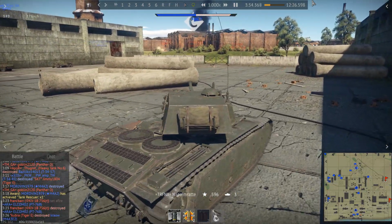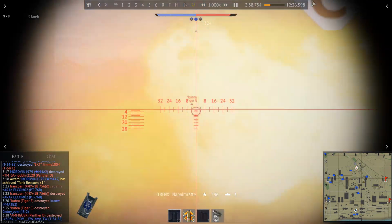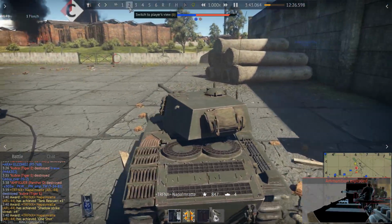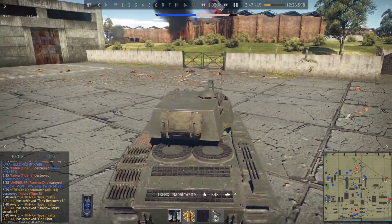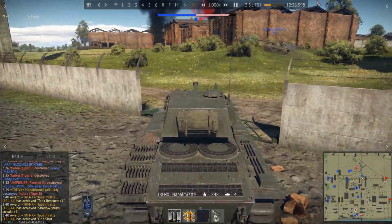Same goes for the IS-1. And a Panther, on a very good day he will go through, but mostly he will not go through. This is just simply my experience. And the solid shot has a disastrous spalling effect from the perspective of the enemy. So we already have 4 kills, and here we go.